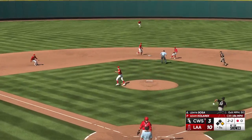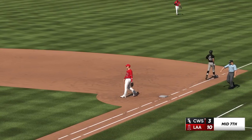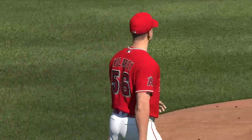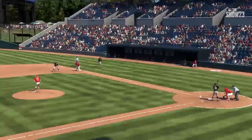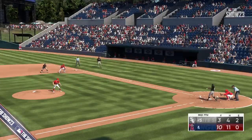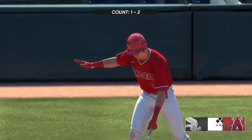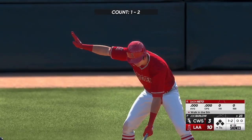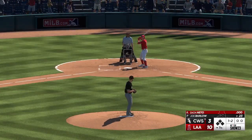Back to the mound. To second for one. And it's a double play to end the inning. This one pretty well decided at this point. Midway in inning number seven, and it's time to stretch. It's the Angels 10 and the White Sox 3. Bottom of the seventh, and now number nine.